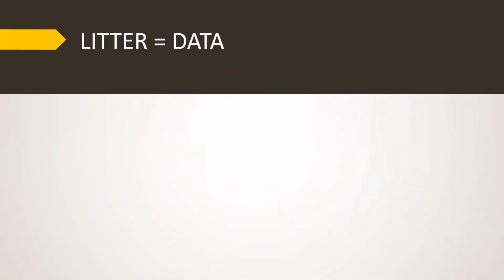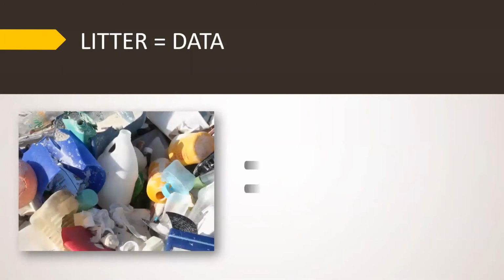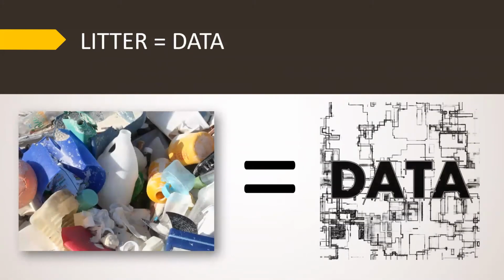Keep in mind that for this study, each piece of litter represents one data point. Remember to think about the litter that you are collecting as data. We are gathering data, not litter. And it just so happens that this particular data collection helps to clean up our parks.